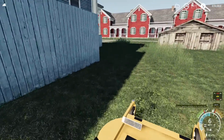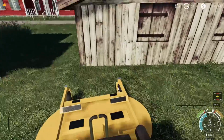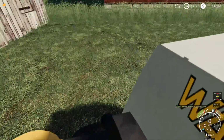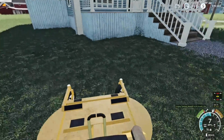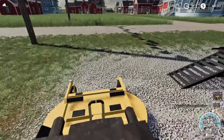Well, this should do it for this lawn besides the trimming. I'm actually just going to take the GS45, and I'll clean up the rest of this. I'll see if I can get into some tighter spots with that one, because it's a little more compact, so we'll see what we can do with that.